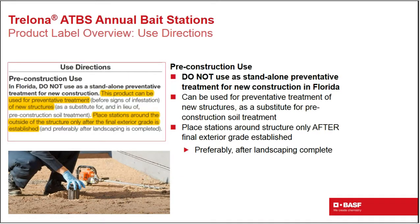So the label's really broad also because it's available for both pre-construction as well as post-construction uses. Now, in Florida, there's a little bit of a call out because there are minimum standards, but if you have pre-construction opportunities in other parts of the country, this is a great system for you.